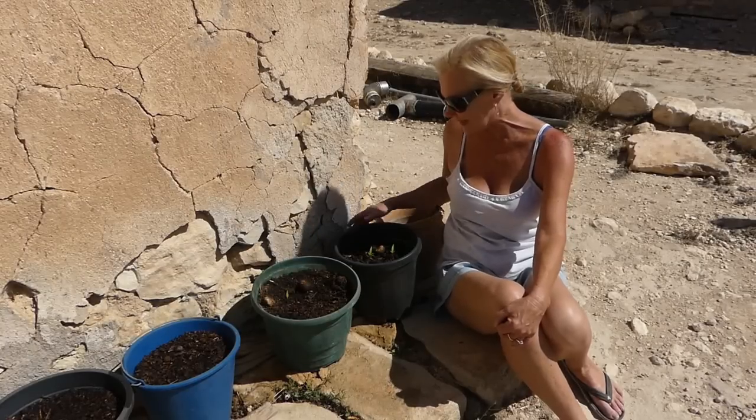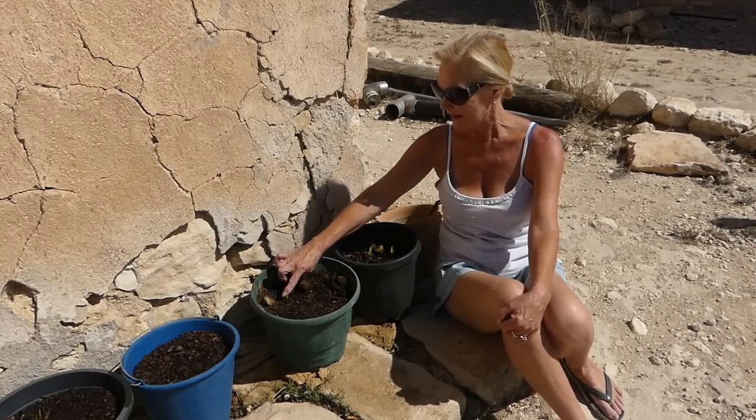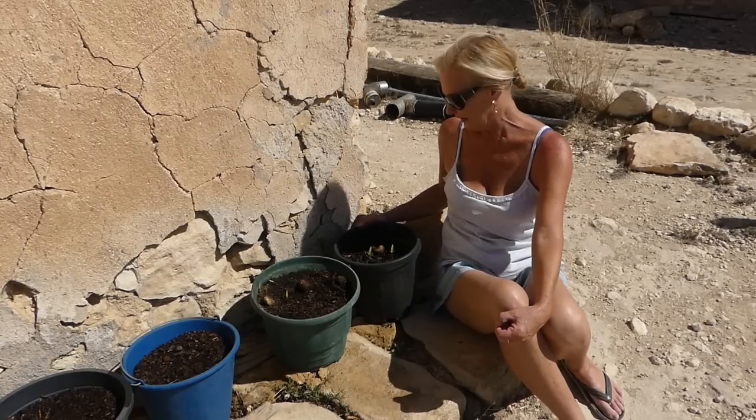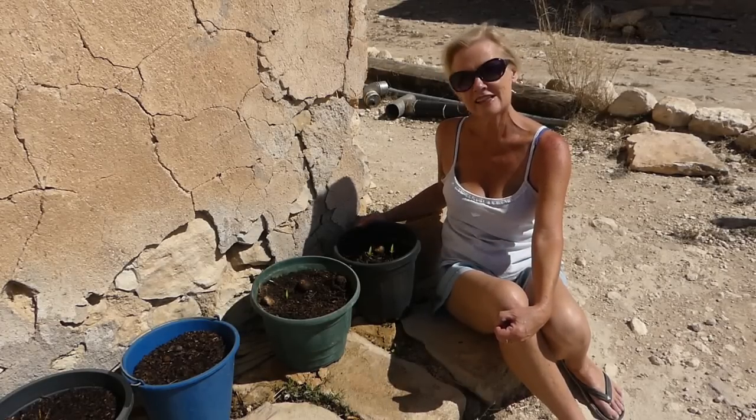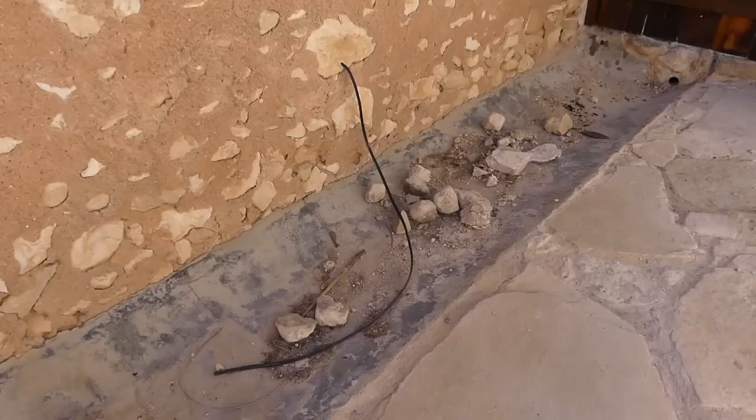And these are the ones we planted earlier, so they're coming on a treat, little one there. I don't know why the others didn't work, but we'll see. Hopefully those I've just put in today will pop up in a few days. And this mess needs clearing up.